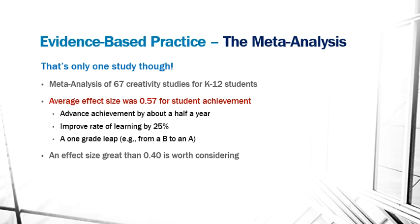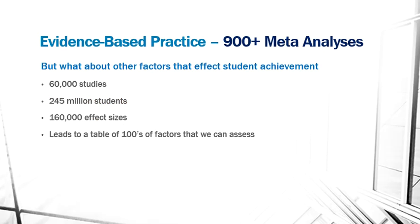By the way, the cutoff, according to Hattie, and it's conservative, is 0.4. So that means that anything that has an effect size of less than that is probably not worth considering, or the reverse of that is anything more than 0.4 is worth considering. So great. I know that creativity works. I think that that's something worth introducing into my class.